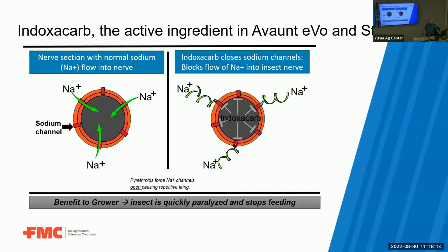So what is indoxacarb? So basically it's a sodium channel blocker. So you can see the nerve sections on the left are open. The sodium is flowing freely into the nerve on the right. After you've applied indoxacarb, it blocks those sodium channels, and basically the pest is paralyzed pretty quickly and then stops feeding.